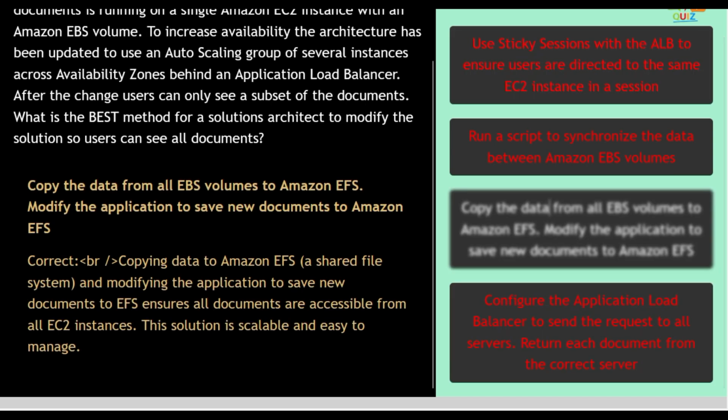Option number 3, copy the data from all AWS volumes to Amazon EFS, modify the application to save new documents to Amazon EFS. This option is correct because copying data to Amazon EFS and modifying the application to save new documents to EFS ensures all documents are accessible from all EC2 instances. This solution is scalable and easy to manage, right? So option number 3 is the correct answer of this question.